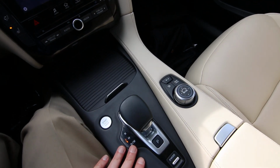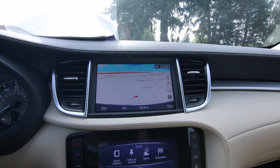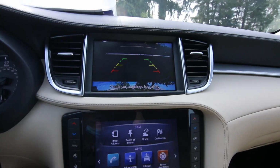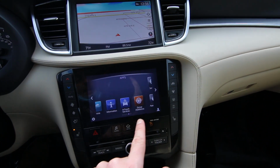Very easy to use CVT transmission. We have a dual display system. The top screen is for the navigation and the parking camera. The bottom screen is a tablet-like interface for vehicle apps and settings.